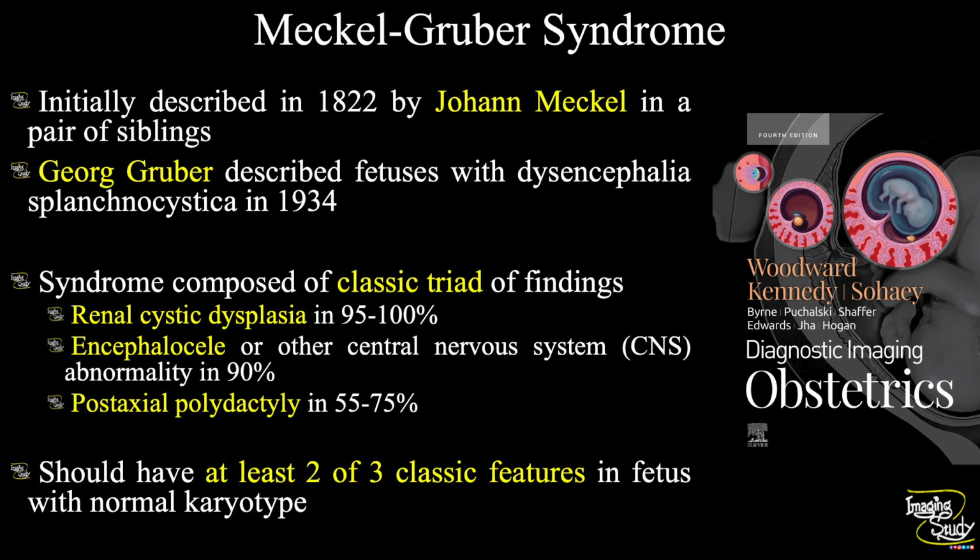The Meckel-Gruber syndrome is composed of a classic triad of findings. You'll get renal cystic dysplasia, you'll get encephalocele or other central nervous system abnormality, and post-axial polydactyly. Among these three, the most difficult thing to detect is the post-axial polydactyly, which we usually miss because of the oligohydramnios state. So if you get at least two of these three classic features in a fetus, then you may suspect it as a case of Meckel-Gruber syndrome.